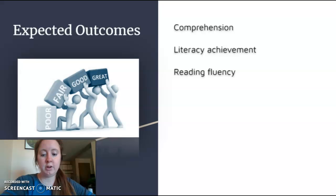The expected outcomes defined by What Works Clearinghouse are positive in the areas of comprehension, literacy achievement, and reading fluency. Alphabetics is something that What Works Clearinghouse also researches, but there was no gain in this area. Comprehension and literacy have positive effects, while reading fluency has potential positive effects.